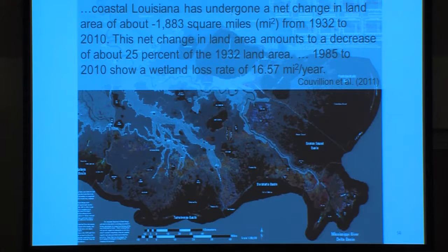This problem has been quantified, and for the USGS team here in the room, we are optimistic that the USGS group in Louisiana that produces these statistics for us will be coming out with an updated set of statistics any time that will show change through 2015. But you can see that we really are losing dramatic areas, and this is changed to open water.